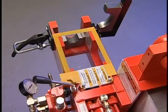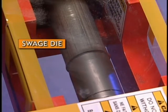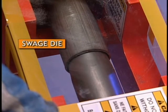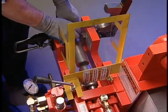We'll now move to the swedger side of our machine. The first application we'll perform is a deep or internal swedge. This operation will enlarge a tube to a specific deep inside diameter. Install the swedge die. Secure the pipe with the proper collets.